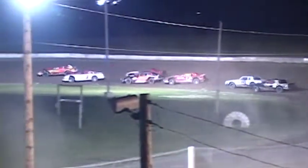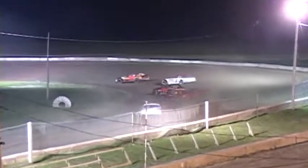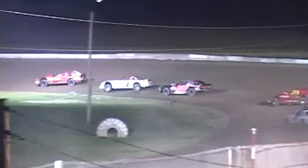Heck of a battle for the lead. Looks like Decker gets around Rampy. Boy, we got a regular war going on. 15, Buck Mills, running in third. Couple guys right on his bumper. Decker's real smooth. Rampy's right on him. Okay, that makes me feel better. I can read the numbers. It's a pretty competitive little race. We can see the cars.